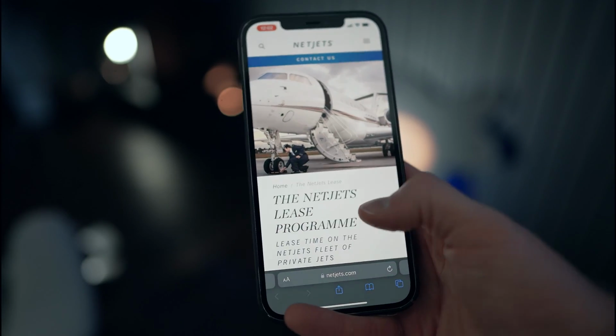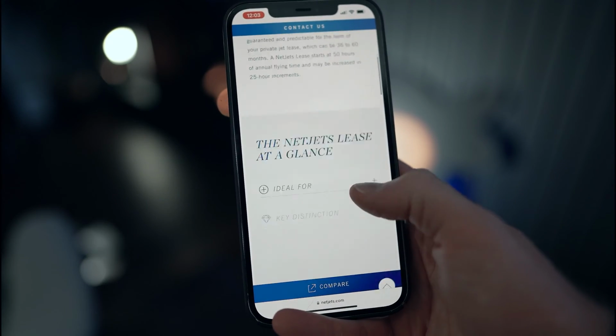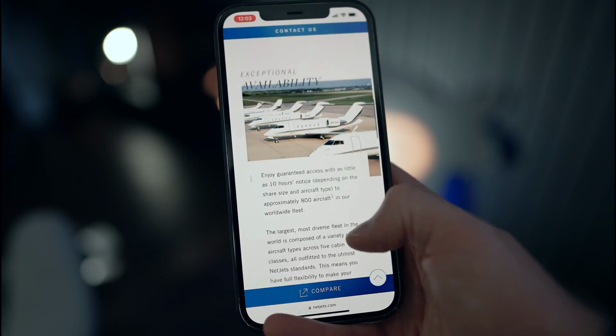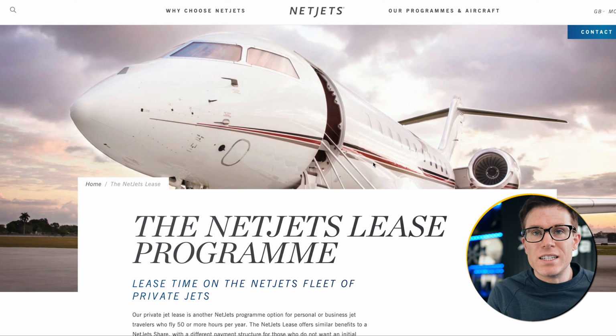Now, contrast this with Warren Buffett's NetJets. Warren might be a great capital allocator, but he sucks at landing pages. And this is horrible for cold traffic, because it doesn't handle the most fundamental objections that people will have. Now, granted, this is a different proposition to the one we just looked at. This is about leasing rather than just renting a jet for 1 or 2 flights. But even so, the most basic objections are not handled on this page.